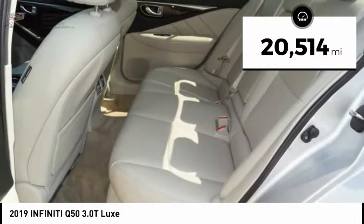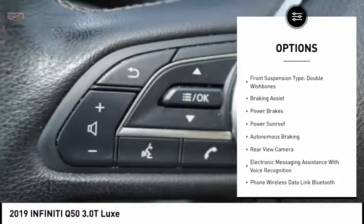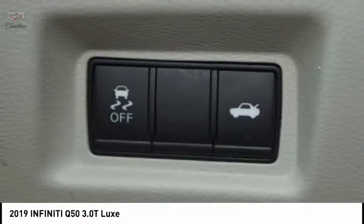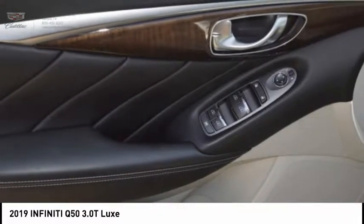Here are some of this vehicle's great options: power windows with safety reverse, traction control, stability control, front suspension type strut, front suspension type double wishbones, braking assist, power brakes, power sunroof, autonomous braking, rear view camera.